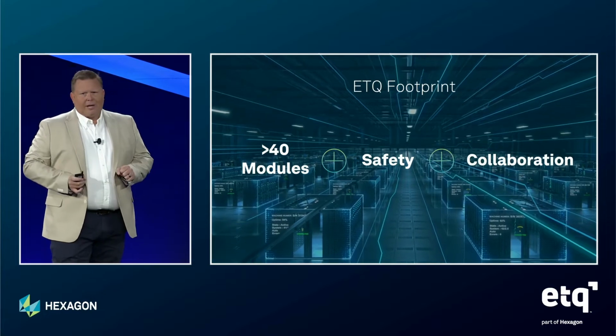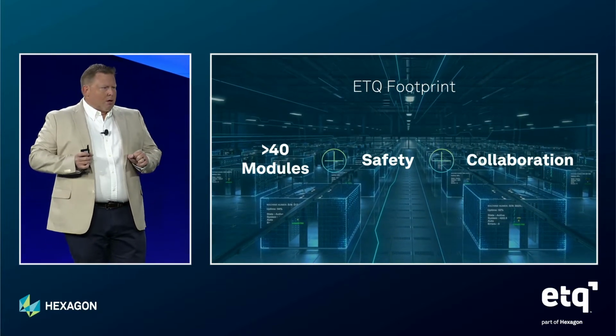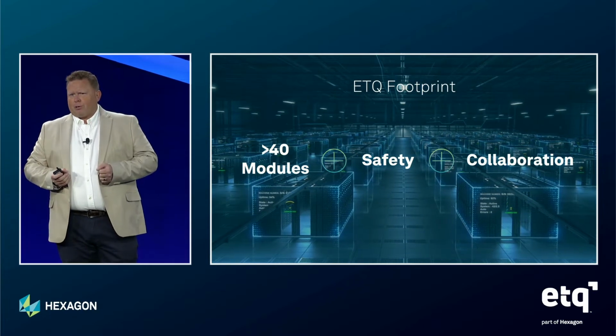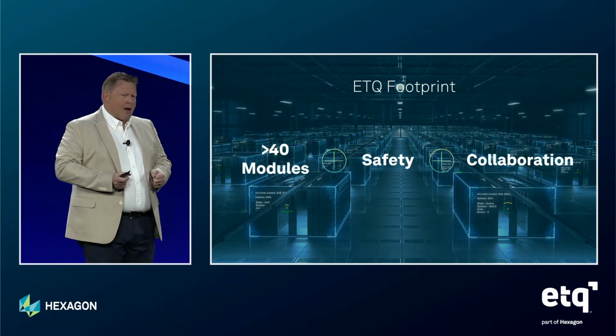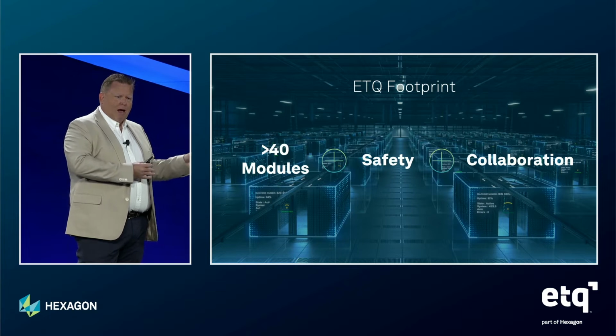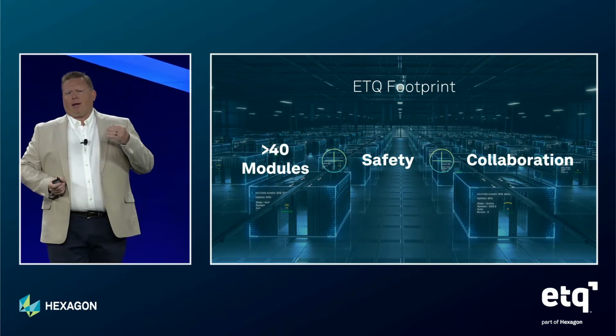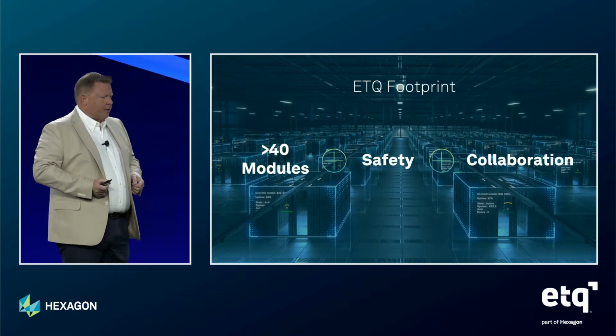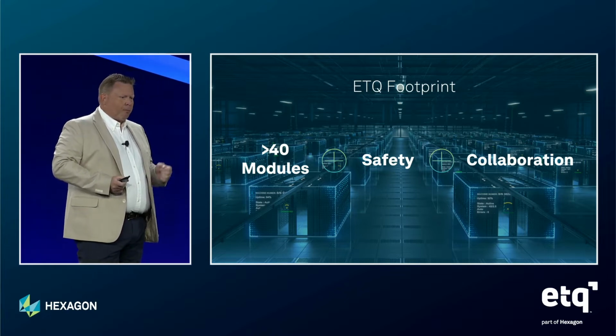Let me tell you about our ETQ footprint. We use ETQ for quality, and we have over 40 modules up and running, and that includes a lot of the quality processes that Rob mentioned, like complaint handling and CAPA, document control, training, audit, supplier quality management.